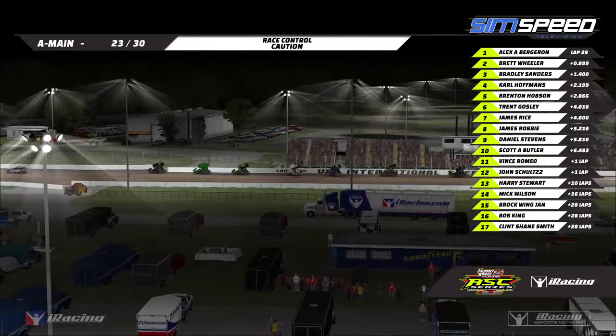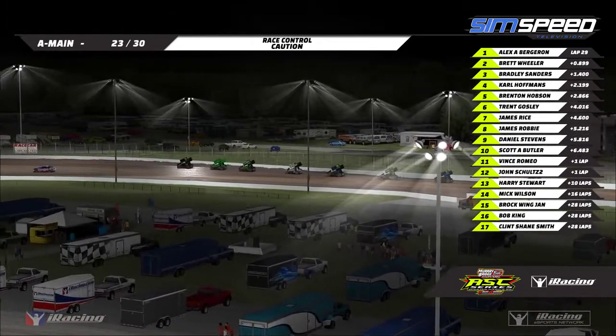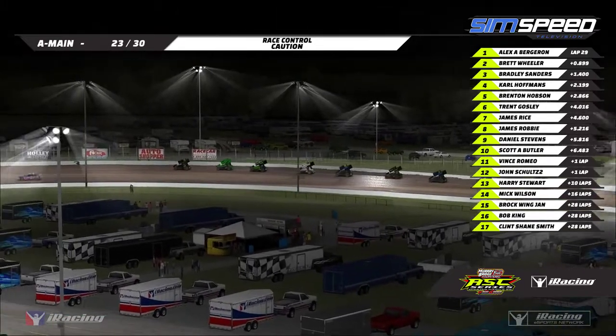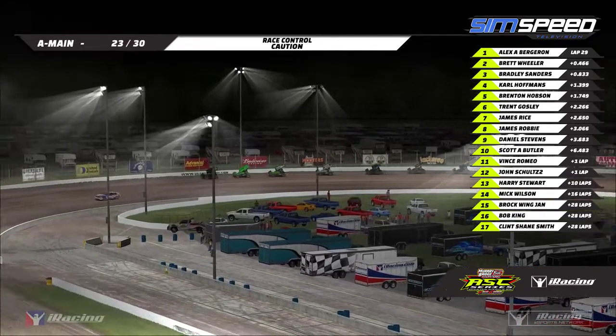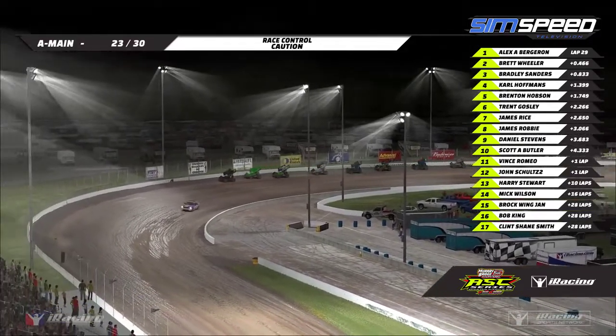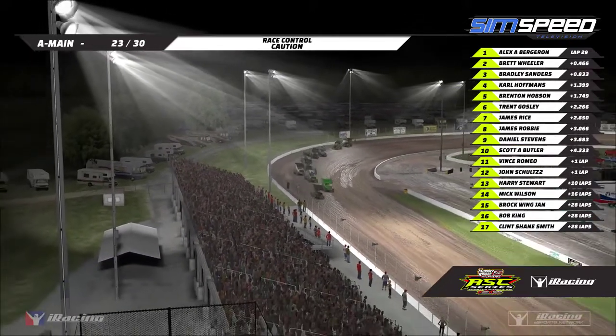So we get very, very close to getting back underway. Alex Bergeron will lead the field around. Again, we'll control the field coming up now as we get ready to get the green flag. 7 laps remaining in this A main. It has been so heated and so action-packed so far.